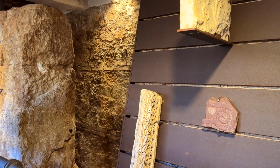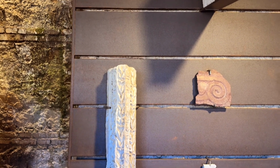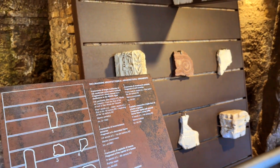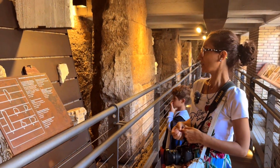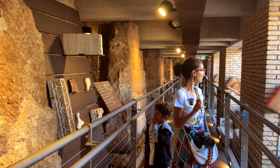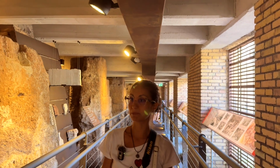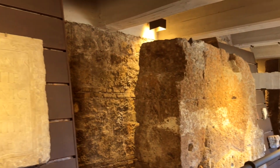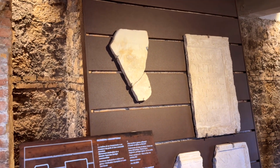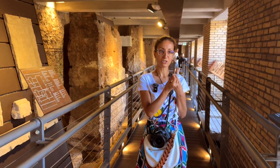You see all the ornamental pieces from the roofs, from the pillars, from the walls, because all the temples were very finely decorated, like everywhere in Rome. All the ancient buildings in Rome were finely decorated because the Romans were obsessed with beauty. For them, the actual look was very important.